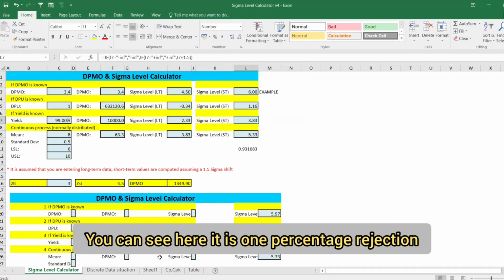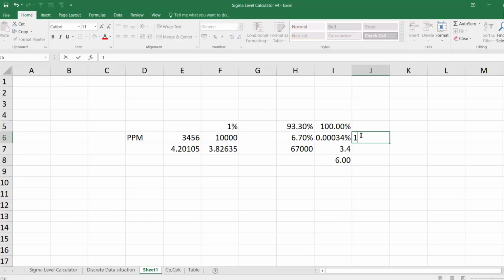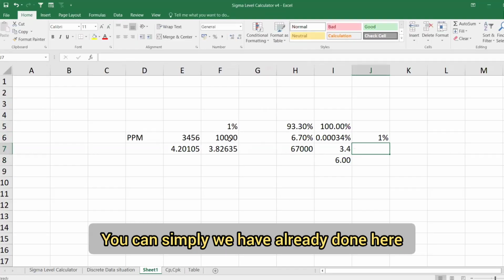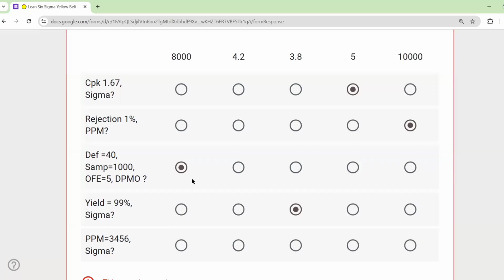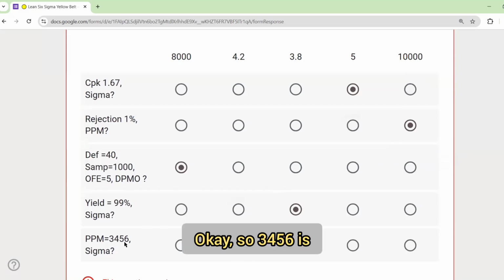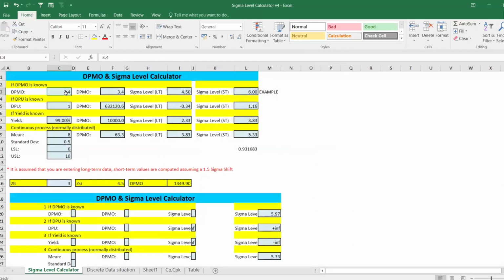So here we are talking about 1. I think you can see here it is 1% rejection. You can simply, we have already done it here. So 1, 10 to the power of 6, you can just say 10,000. Yeah. Okay. So what is the sigma value? It is 3.8, 4.2.